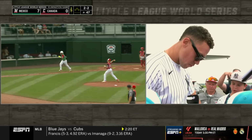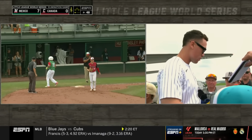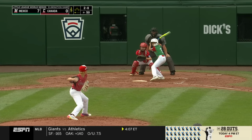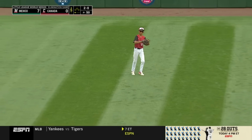Ricardo Cavazos back to the mound, and Eric Popovich retires him. As we listen into Aaron Judge with the Little Leaguers. He's going to be challenged with fastballs, right? He's going to have an opportunity because Scuba throws a lot of strikes.